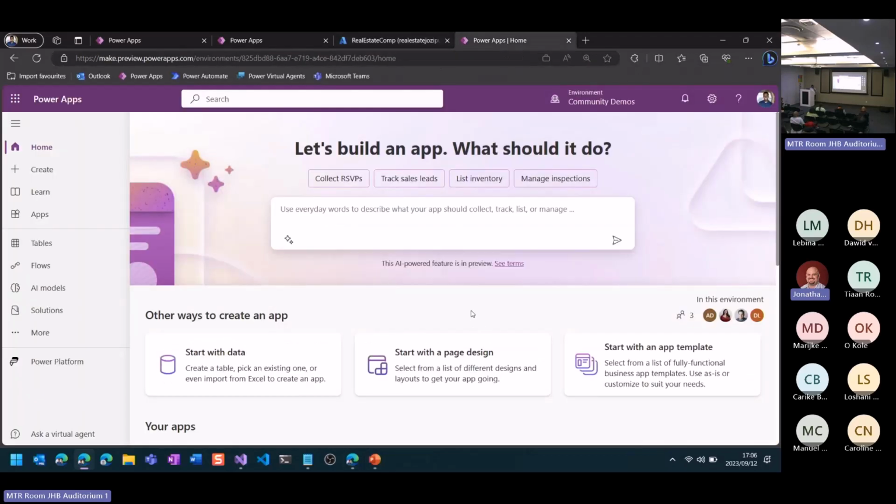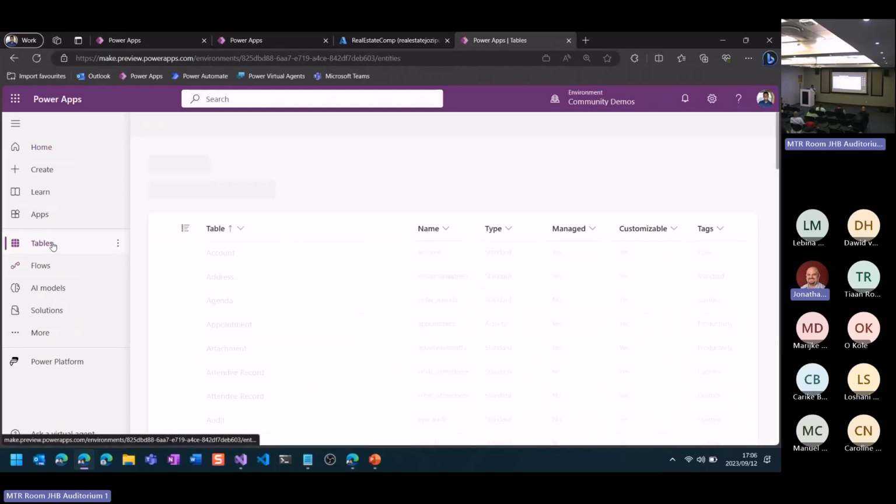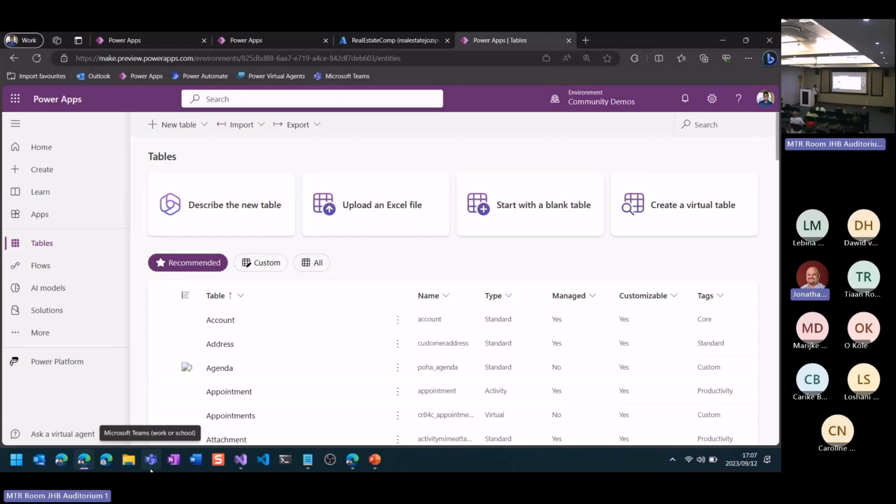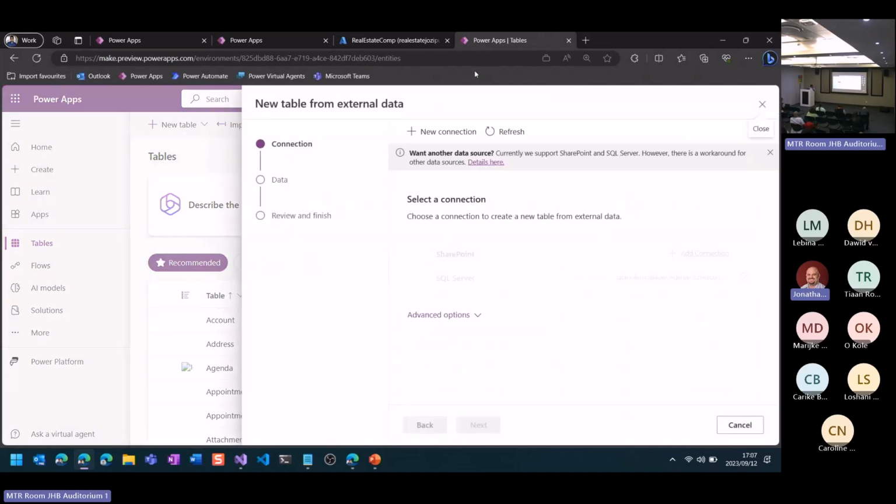So again, the Power Apps homepage. What I'm going to do is go to the tables section here. And from there, there are these different tags that we can now use. This is also quite brand new. So we have describe the new table. This is similar to what you can do on the homepage where we describe the app and it makes the app for you. In this case, you can just describe a table that you want, and it'll create a Dataverse table. Same thing with the Excel file. Previously, I uploaded a file, and it created a table and an app. In this sense, it just creates the table for you. Then we have the same old start with a blank table, and then we have the new create a virtual table experience. So I've just clicked that.